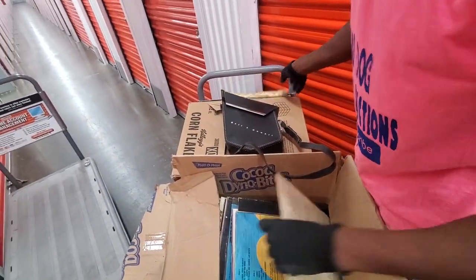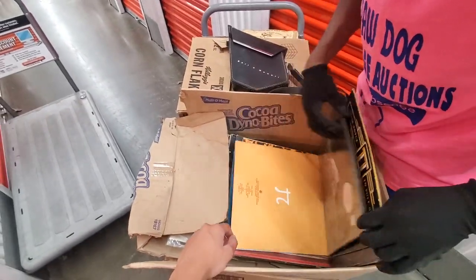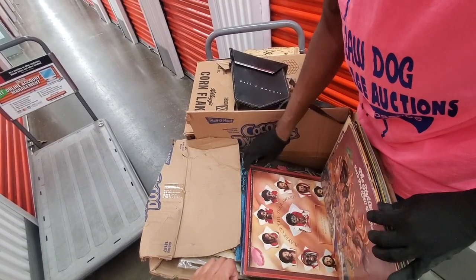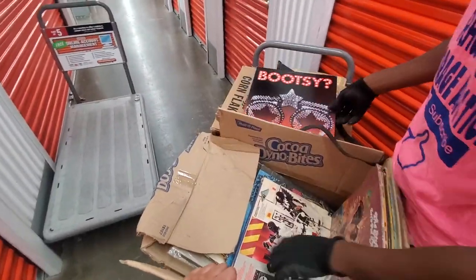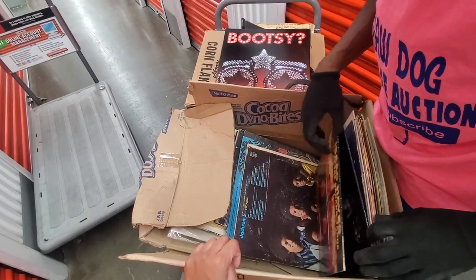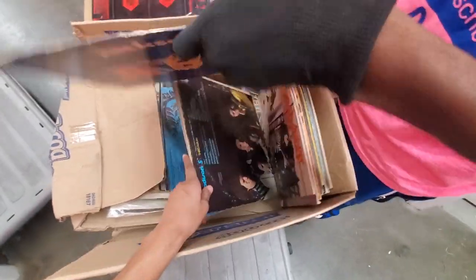Dad, count how many records. One, two. Let's see what some Michael Jackson is in here. Four, five, six, seven, eight. Bootsy. What about that Bootsy? Bootsy Collins. Nine, 10. Isaac Hayes. Oh, there go my guys right there.